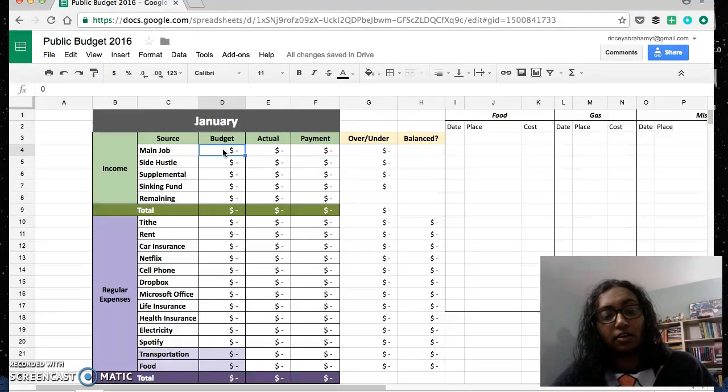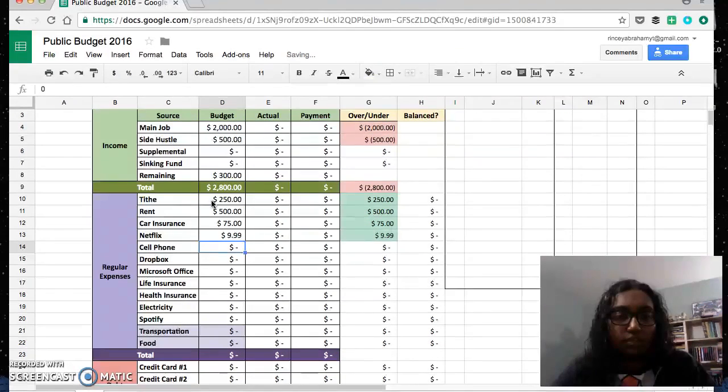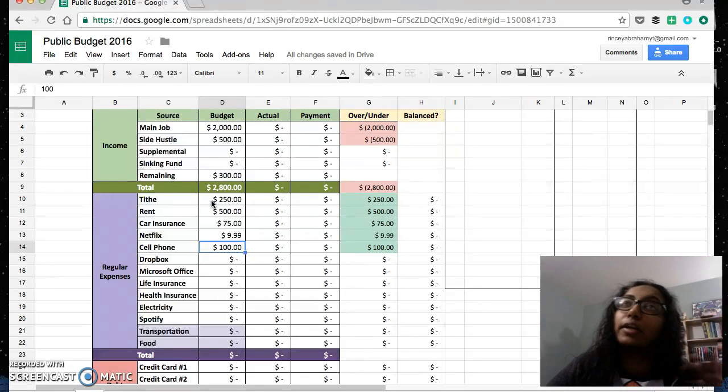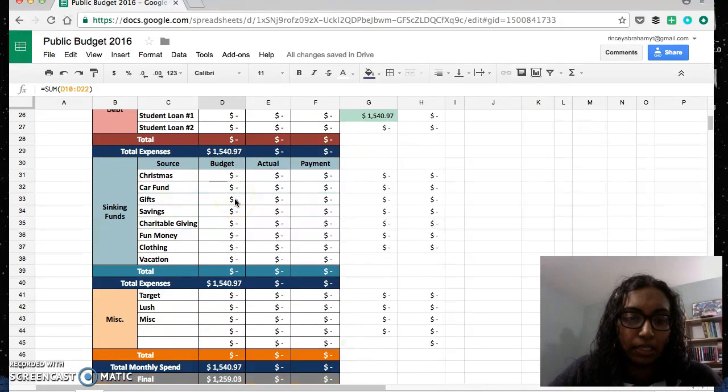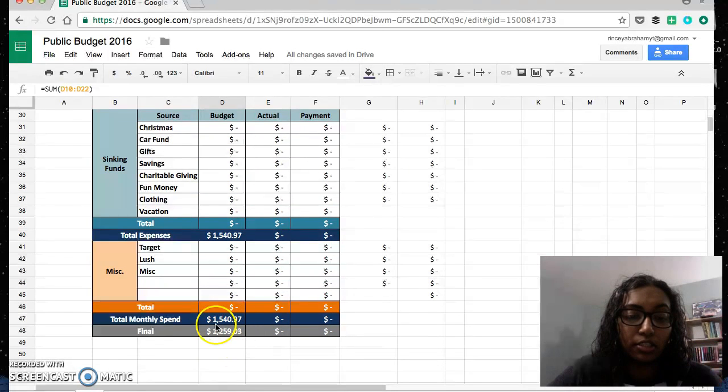So let's make up some imaginary income. So you have about $2,800 to play with. Your cell phone is $100. Obviously, they won't be this even. You will have a general idea, but even if your cell phone bill varies a little bit between $80 and $100, I would always just put the higher end just to be on the safe side. I have all of these auto-populating again, so as you fill them out, it'll auto-populate. And what you want to try to do is get this final number to be 0.